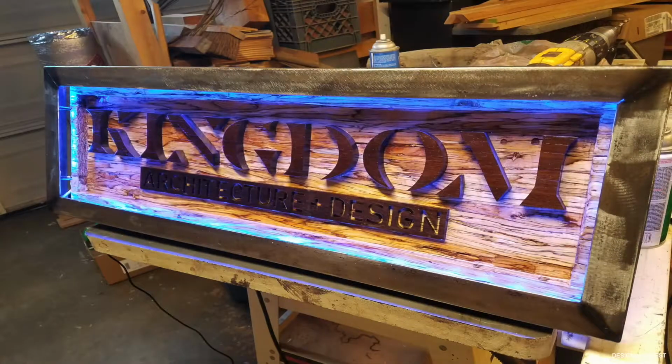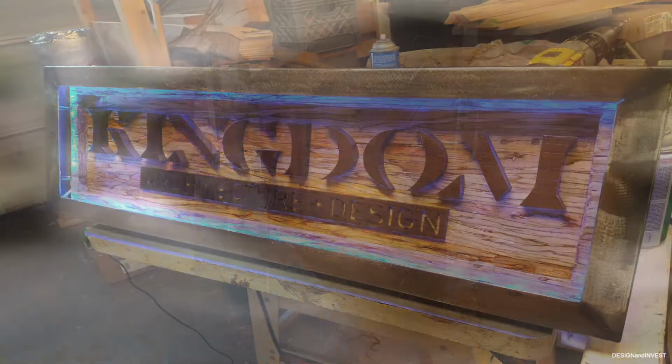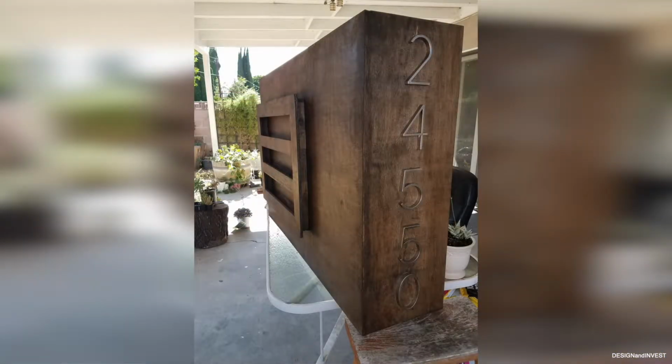Actually, I just stuck with it over the years. The woodworking. I do everything from like chainsaw sculptures to real fine furniture. That's cool. Stuff like this to houses.